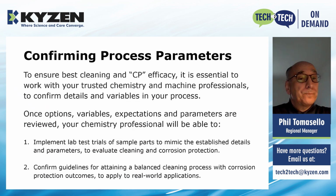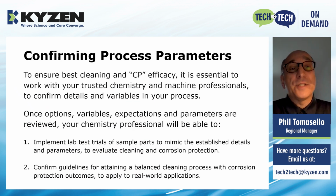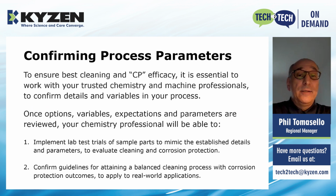So, got to confirm the process parameters, right? If you really want to make sure you've got the best process for cleaning your aluminum parts and you've got that CP efficacy that you need, you have to work with your trusted chemistry professionals, your machine professionals, and make sure you discuss all those details, all those variables and expectations.